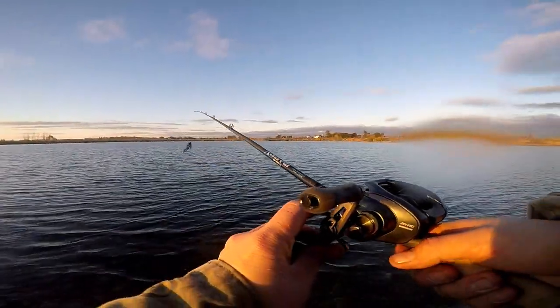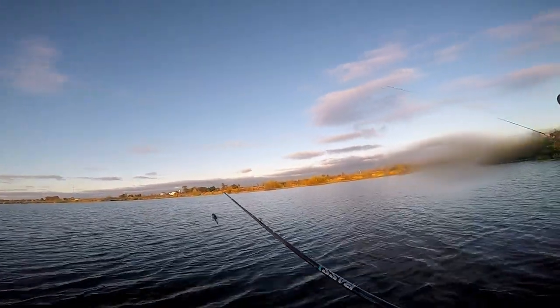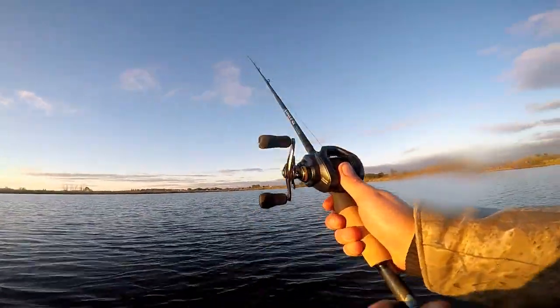That thing took it way closer to the shore than I was. Is he way out there? No, he was right up here. I was honestly starting to reel in because I didn't think they'd be that close up the shelf.